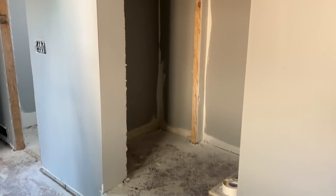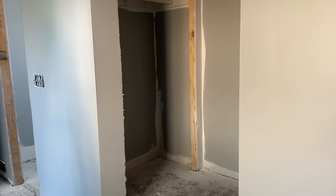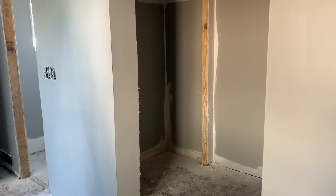Sorry about the blurriness, you guys. Every time I move, it's trying to stabilize itself. Let me let it focus on something. Okay, sorry about the blurriness, but we are going to get bifold doors for this closet here. So they've kind of framed it for the right size. All of the flooring will be changed to luxury plank vinyl.